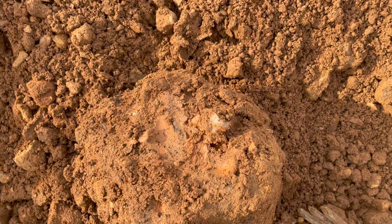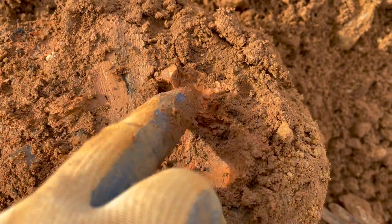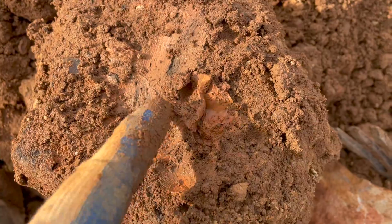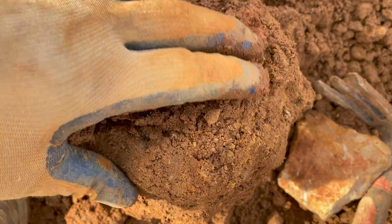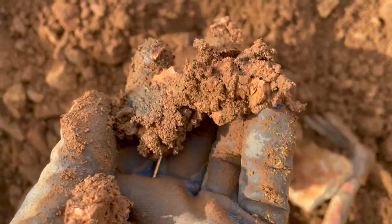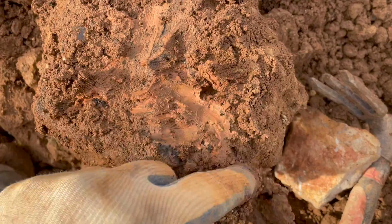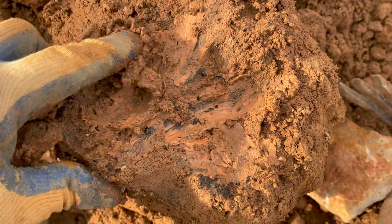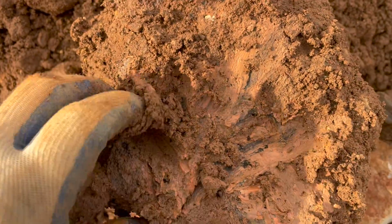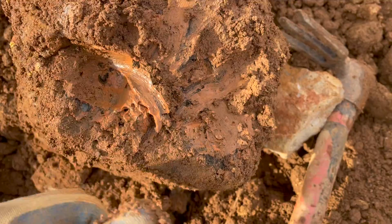If you're ever out digging for crystals and you come across some of this peanut butter-like clay, like this right here, definitely chase it. You're in the right spot, because the crystals form in clay pockets like this. There's nothing really on this rock. There's some small points down there, but that lets me know I'm getting close to a good spot.